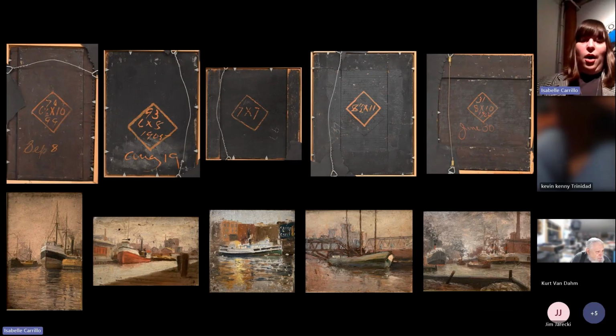Now, there are all kinds of interesting things going on with the backs of these paintings. I will talk more about that later in my questions unanswered section. But you can see all 5 have that diamond shape. Inside the diamond shape, all have a monogram. 3 of them have a more complete date.